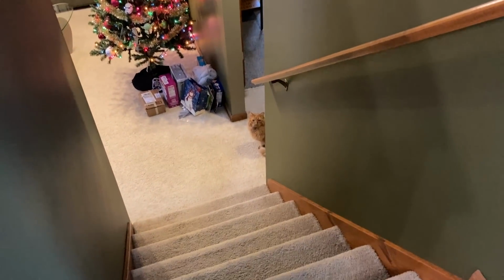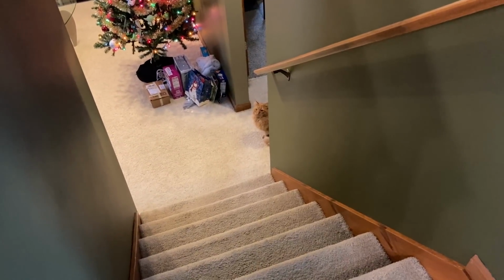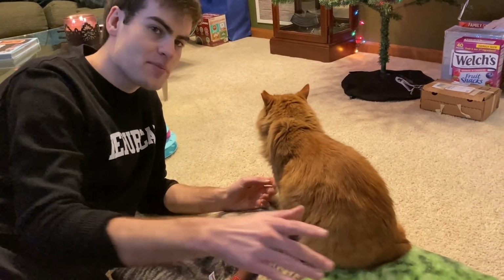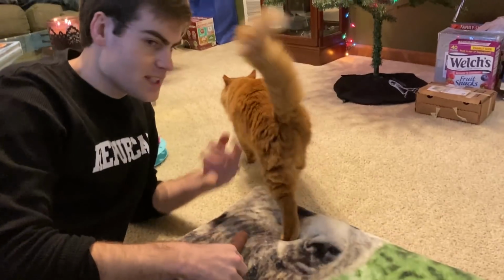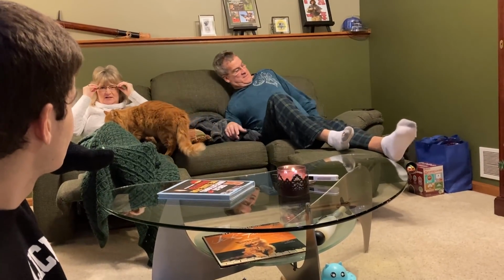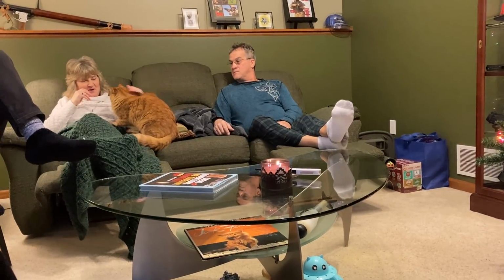Oh, I think he likes you. We're going to have rules, guys. Are you peeping at us, buddy? You come upstairs. We'll give you some wet food, okay? Cinnabon gets along with his uncle. He's getting used to everyone, I think. Oh, he's going to check out his grandpa. Aw, look, he likes his grandma. Pretty girl. Pretty boy. Oh, yeah. Surprise.